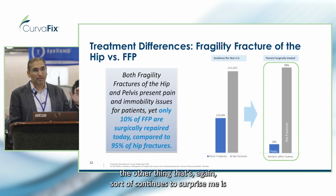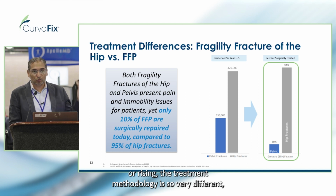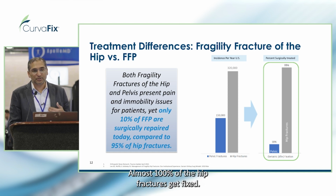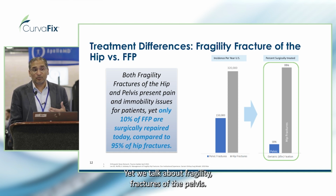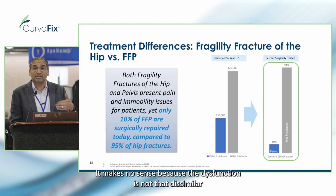And the other thing that continues to surprise me is that while the incidence is very similar or rising, the treatment methodology is so very different, right? We fix almost all hip fractures that come in. Almost 100% of hip fractures get fixed. Yet, when we talk about fragility fractures of the pelvis, we're talking about 10% or less. It makes no sense because the dysfunction is not that dissimilar.